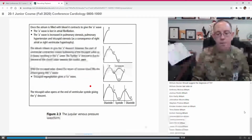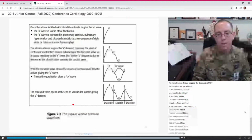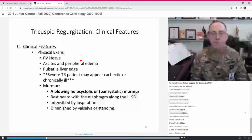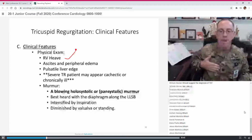This is just a curve reminding you of all the valves, what the waves are doing through the process. Just to keep in mind that once again, pulled back from block 1, that JVP is important. All right, clinical features. You're going to get a heave, okay? Why? So I got my hand on the right side of my heart and I've got tricuspid regurg.